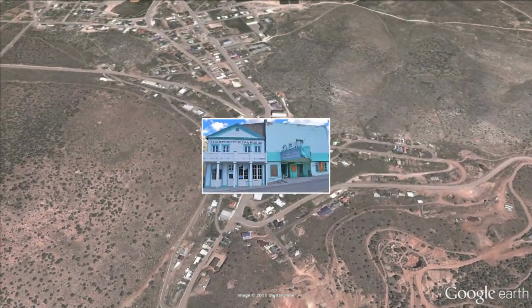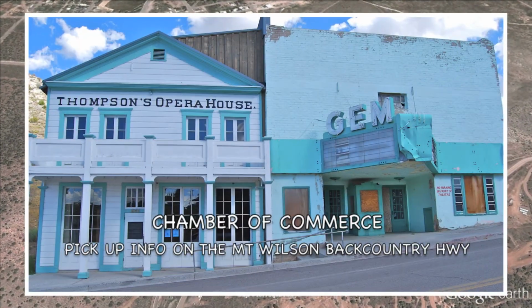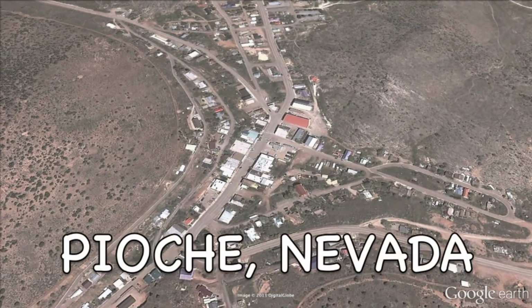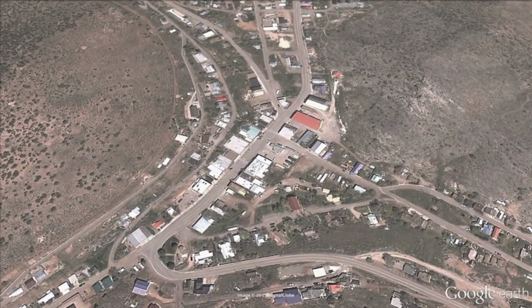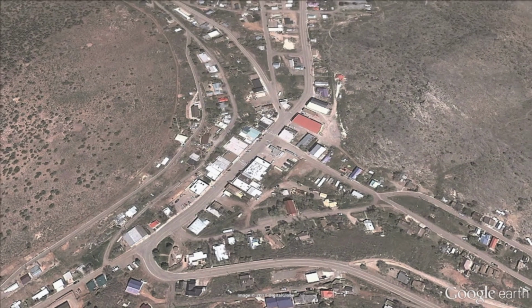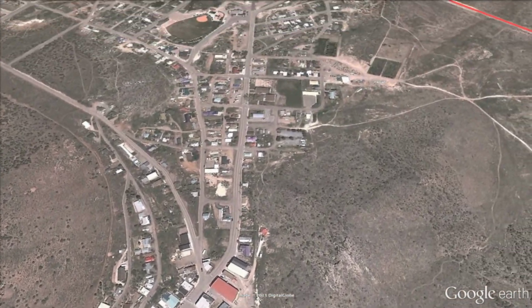Your first stop is going to be the Thompson's Opera House. Now, this is home to the Chamber of Commerce, and you can pick up all the information on the Mount Wilson Backcountry Byway here. Make sure you get groceries, snacks, drinks, whatever you're going to need for this trip. Also, make sure to get fuel here. There is nowhere on this loop where you can get gas.